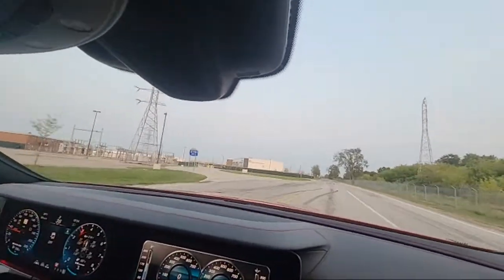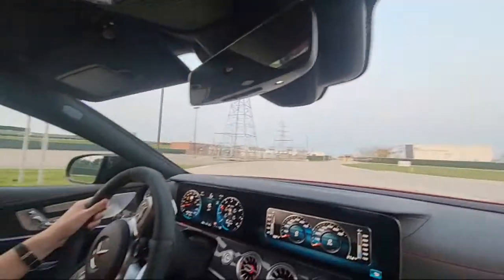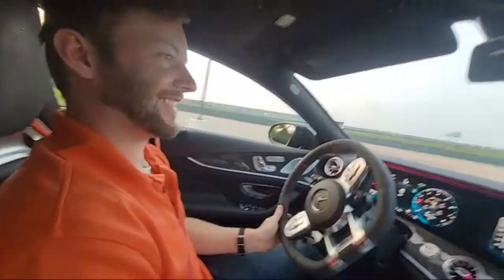I think when I took this car up north, I averaged something like 12 miles per gallon. Oh my gosh. All right.